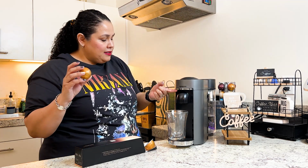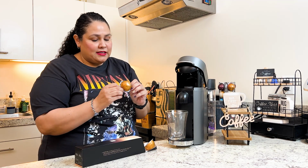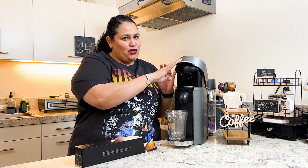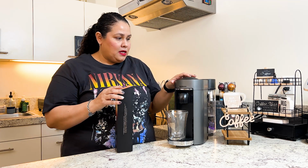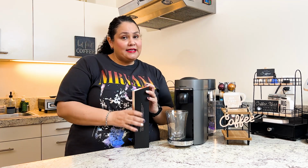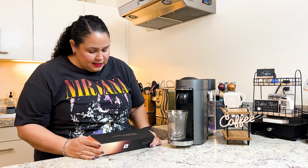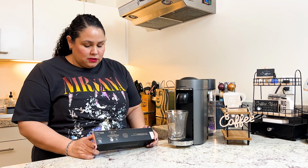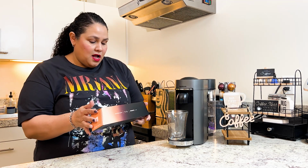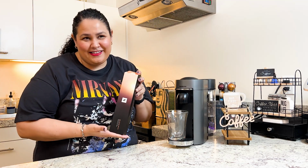So let's brew it. Let's see what this is all about. I'm actually a little nervous. Like I said, I'm not super sensitive to caffeine, but 20% more. Let's see. And this is your standard 7.7, almost 8 ounces of coffee. So definitely would not recommend drinking this late.